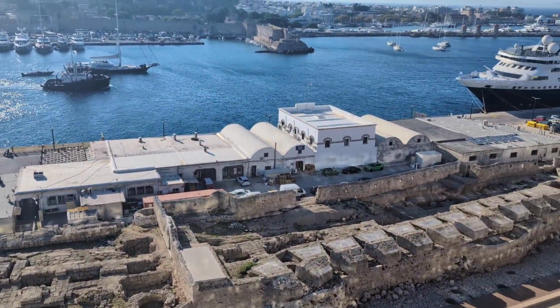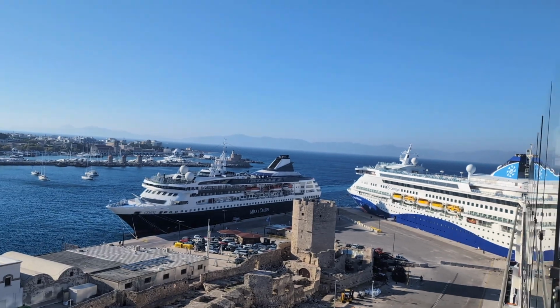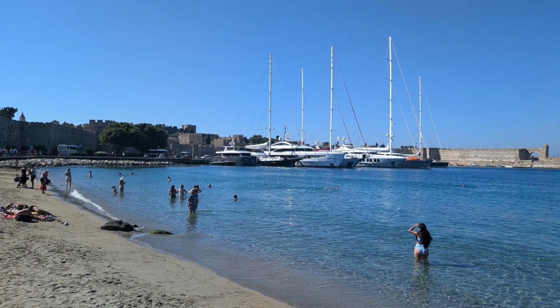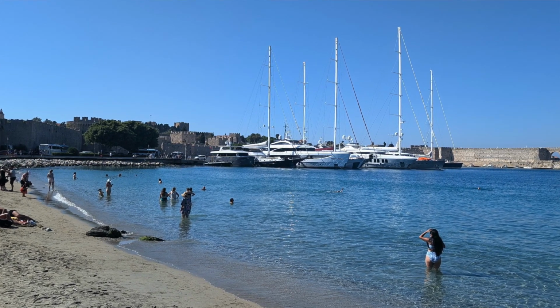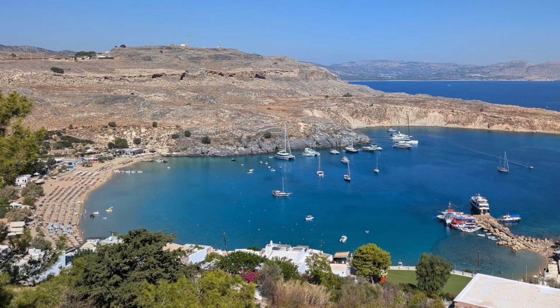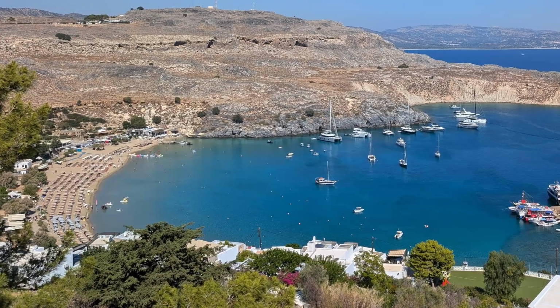When you watch a movie and you see the really blue water of the Mediterranean, that really came through in Rhodos. This is also apparently where the beaches are, but we didn't have time to see the beach in person, but we got to see it from the top of Lindos. They looked absolutely amazing, just crystal clear waters.